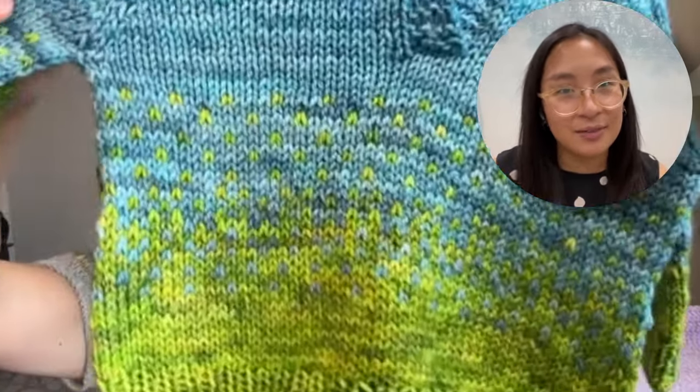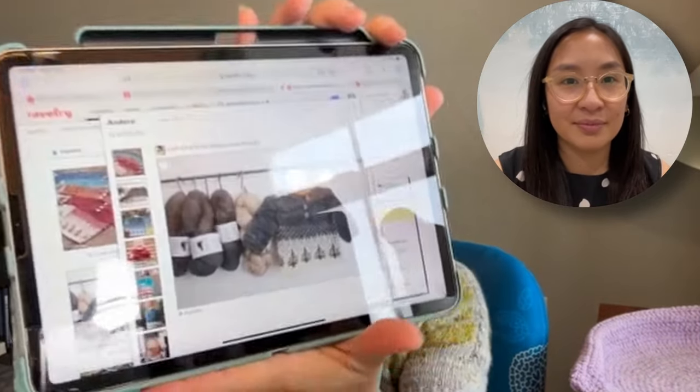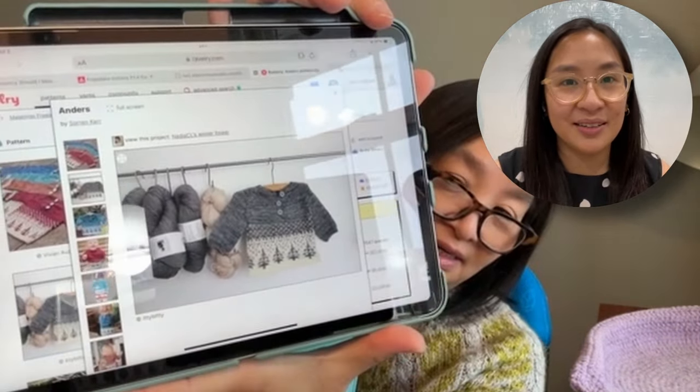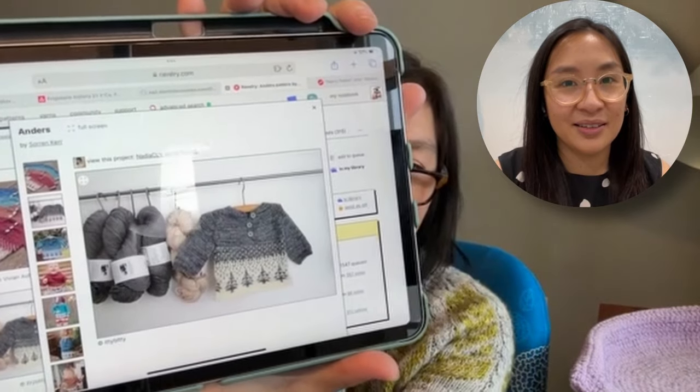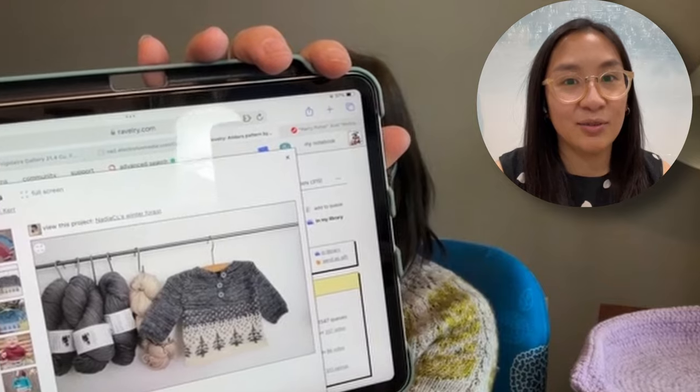Yeah, they're actually color worked. I see. Like little speckles where they fade together. So it's supposed to look like this sweater with color work, blending in the middle, like you said, but then on the bottom there's supposed to be trees. What's the pattern called? Anders by Soren Kerr, K-E-R-R.